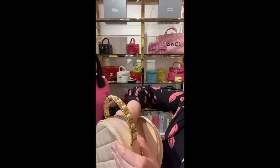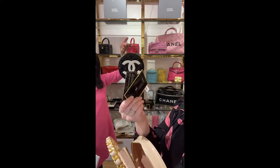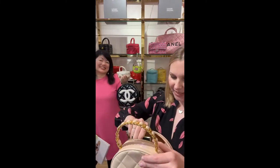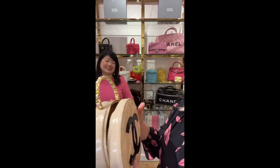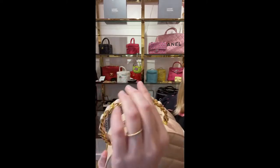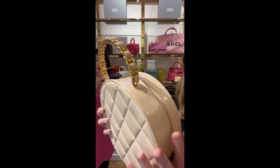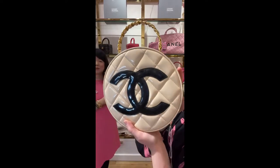It does have its sticker included, and it's got the care booklet. It has an authenticity card and a care booklet attached to the bag, and it also comes with a tiny pocket inside. The gold plated hardware, both of them are in more of a matte finish. It's very nice and shiny. So this is what we have.